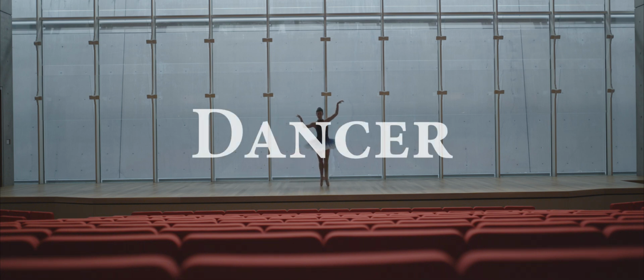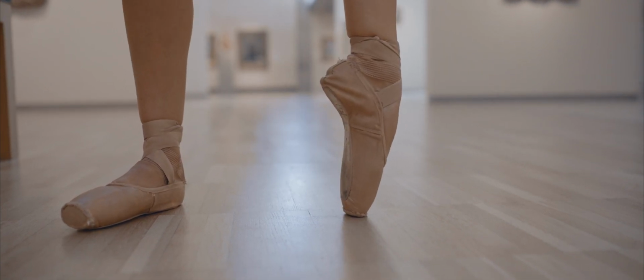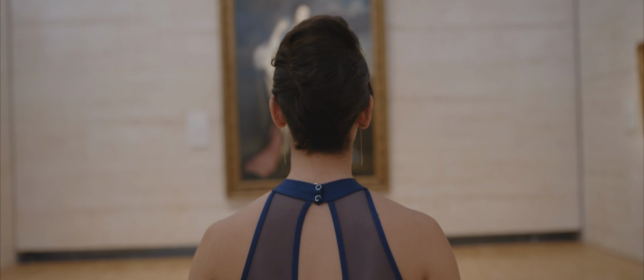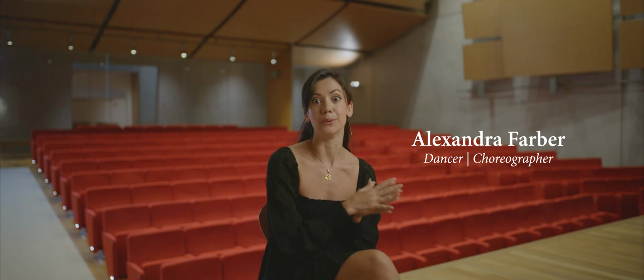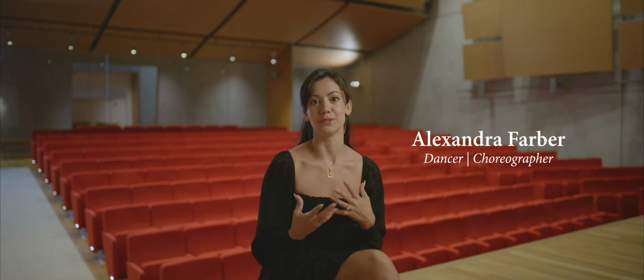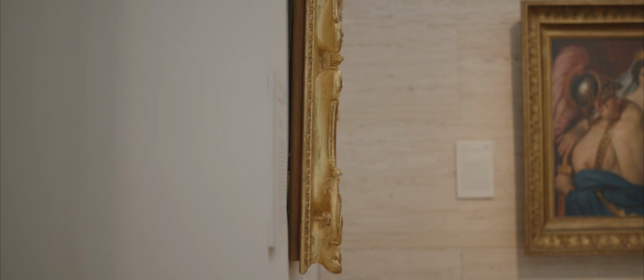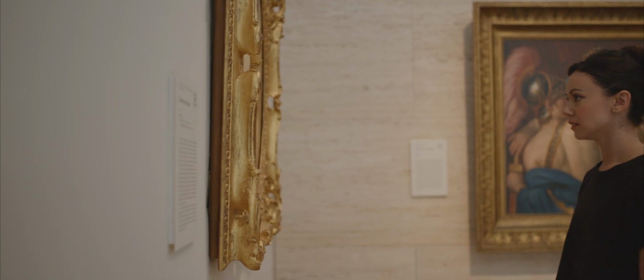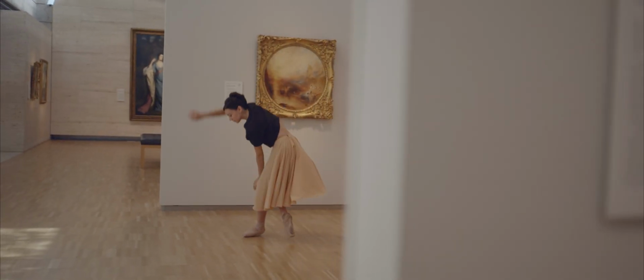I really try and bring modern stories and perspectives to this art form that is so old. The Kimbell is such an inspiration in that mixture of both old and new, and making this old art so accessible to the modern person and connecting it to those stories. To see these works that are hundreds of years old, I feel like it's the perfect melding, bringing this really, really classical art form and making it modern.